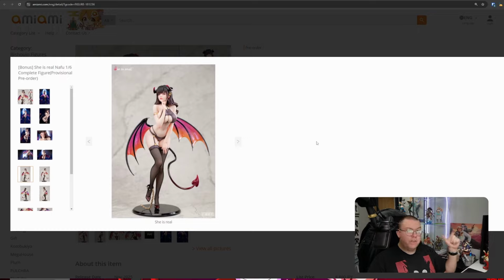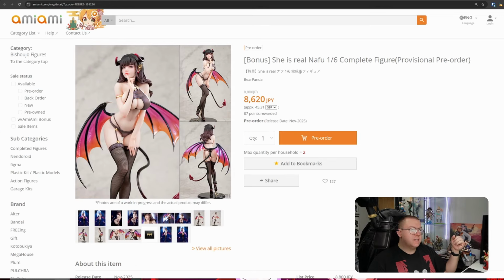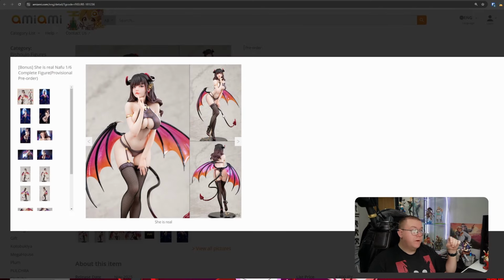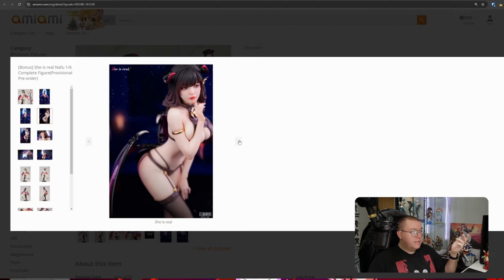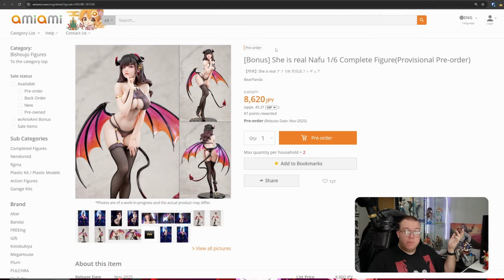Very hard to pull that off, especially molding wise. That actually is quite an expensive manufacturing touch. For Bear Panda to be doing it for this price is very nice. That might even be worth pre-ordering just for that. Sculpting is really good, especially around the chest area. The fabric folds are very nicely done. As I said, the wings are good. Hair sculpting is really good. Yep, Bear Panda are maintaining a very high quality for the price.